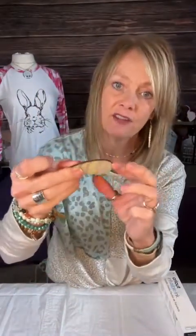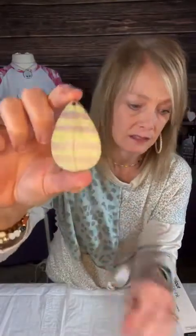Since these are already finished, I don't think I'm going to do anything with the edges because they look really cool with the way that the Infusible ink, sorry, my Cricut's hollering. I had to preheat that. So we're going to do some of these. I want to show you how to do these. I'm not going to resin them. I'm just going to do the Infusible ink on the blanks.